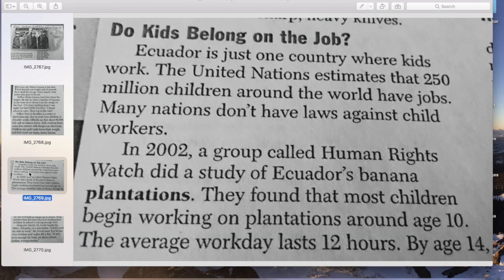Going into the second section, Do kids belong on the job? Ecuador is just one country where kids work. The United Nations estimates that 250 million children around the world have jobs. Many nations don't have laws against child workers. In 2002, a group called Human Rights Watch did a study of Ecuador's banana plantations. They found that most children begin working on plantations around age 10. The average workday lasts 12 hours.